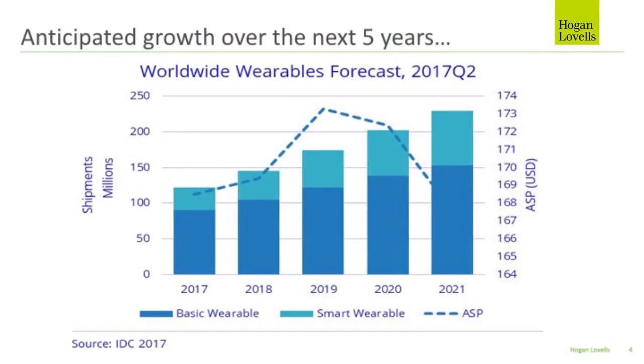Wearable devices are predicted to grow and grow as an industry over the next 5 years. This is data taken from a forecast by the International Data Corporation, which they released in September this year. They anticipate that this year 121.7 million wearable devices will be shipped, which is a 16.6% increase on last year. In the next 5 years, they expect that pace of growth to continue, with shipments reaching 229.5 million units by 2021. As you'll see, there's a trend that more devices will be sold, and also more smarter devices. And there's something interesting going on with the price there.